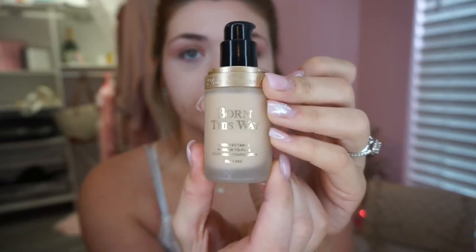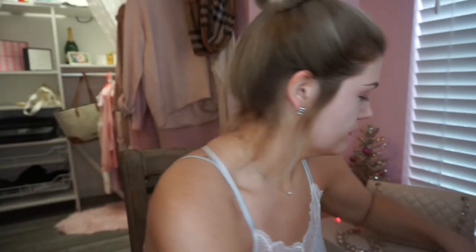So once I have that all blended in and smoothed out, I get my Too Faced foundation and I pump that onto my hand and then put it on with that same foundation brush. It is the Born This Way foundation, and I'm pretty sure I'm in the lightest color in that one too. So I just spread that all around. I know I look really, really pale, but believe me, when I put on my powder, I won't look quite so ghostly. And I make sure to blend this down my neck so that there's not a line on my chin where my makeup doesn't match my neck.